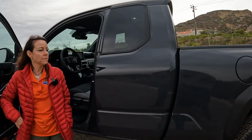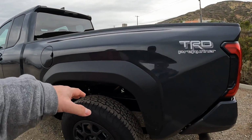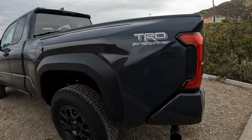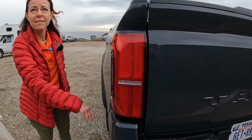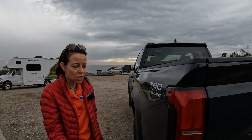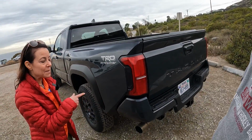So let's finish walking around. I want to get the passenger side as well. We have the new chassis, which again I'll show you the video of that. And then I want to point this out because this looks really weird to me. Is that pre-production or is it supposed to be like that? No, it's done that way. That looks like a mistake to me.